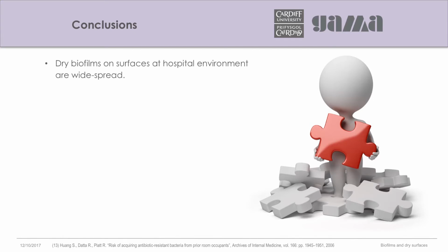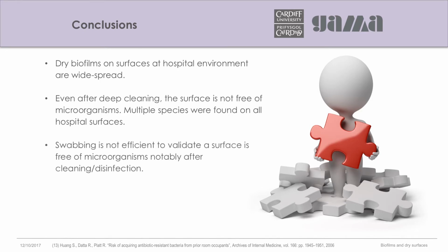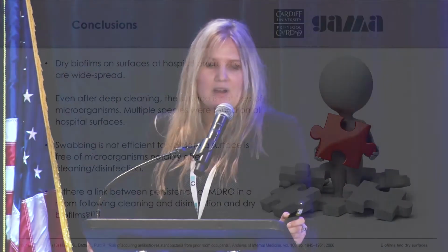So to sum up, basically there is a problem with hospital surfaces, because on every one of them we found some bacterial biofilms, even after decontamination and even when the swabbing shows that there should be nothing. So the other problem is swabbing. It needs to be changed, because the method that hospitals are using so far is not effective in showing whether the cleaning was effective.